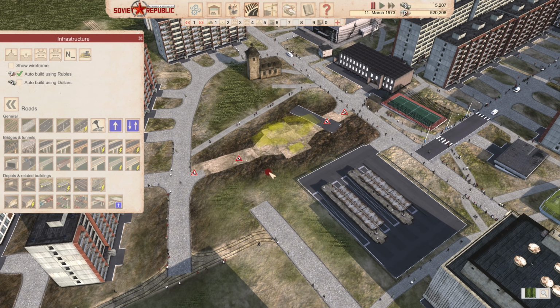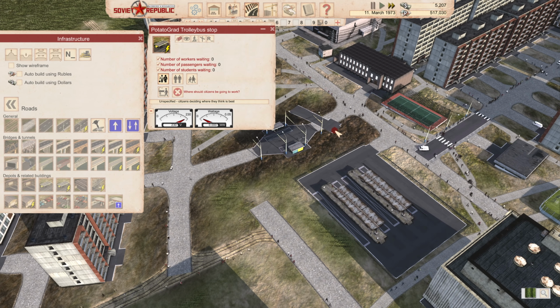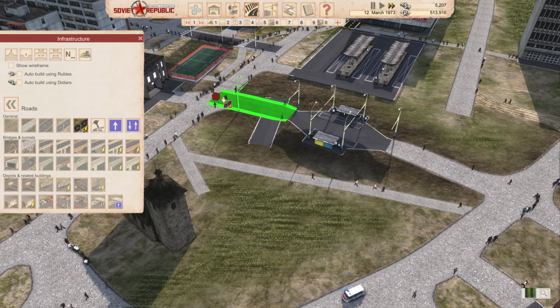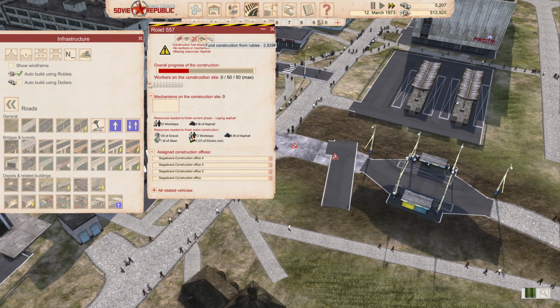Let's do it. Let's get it built. Turn off auto build using rubles as well. Not entirely sure why there is a bit of track left over there, but that's a bit of road left over there. Yeah, not entirely sure. And then we're going to need to make sure that this all gets upgraded to trolleybus road. That can be auto built.